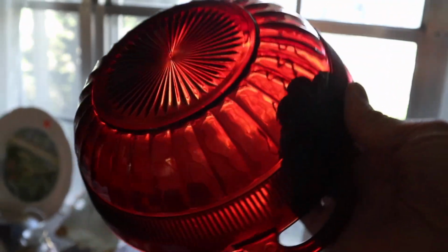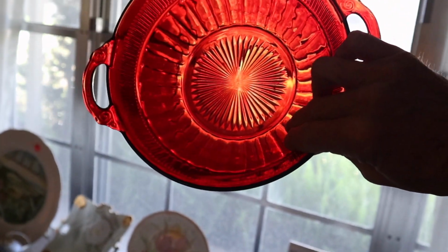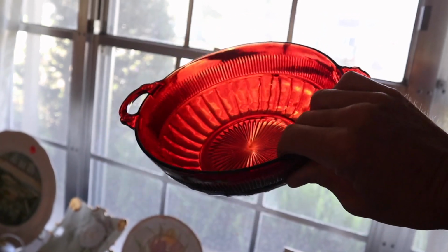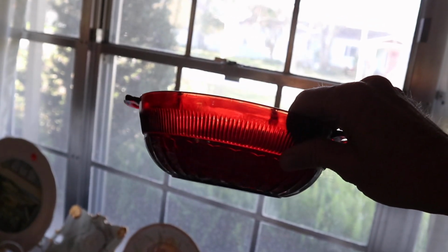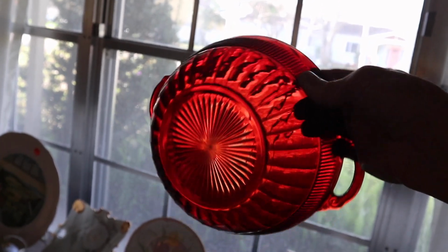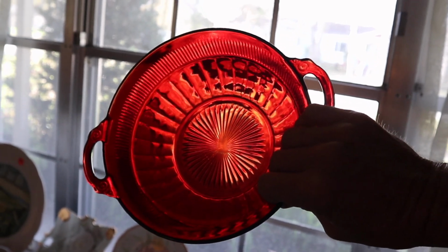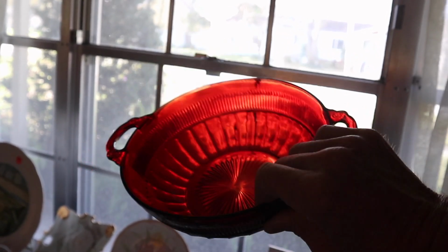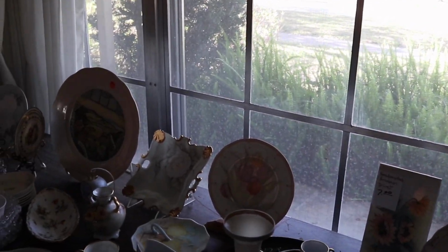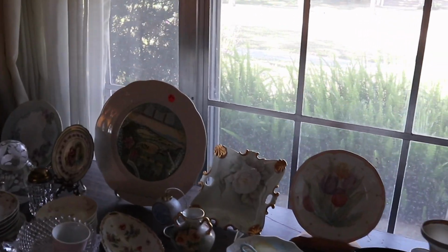This is a Royal Ruby, Anchor Hocking, Ruby Red. When this came out in 1936 or 7, Anchor Hocking was the first company to figure out how to make a true red in the glass, not fired on, without having to use gold. Up until then, the average person found it hard to afford red glass because they had to use gold to get this color. And so Royal Ruby became very popular because suddenly the masses could have relatively inexpensive red glass.